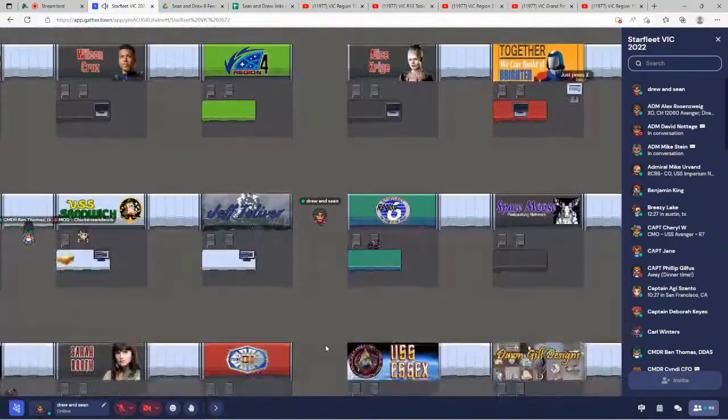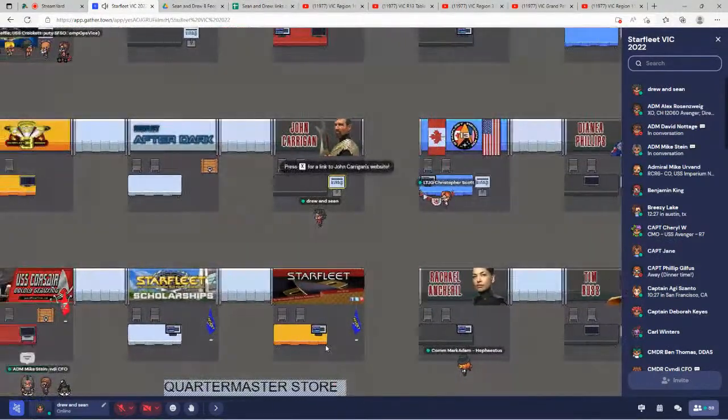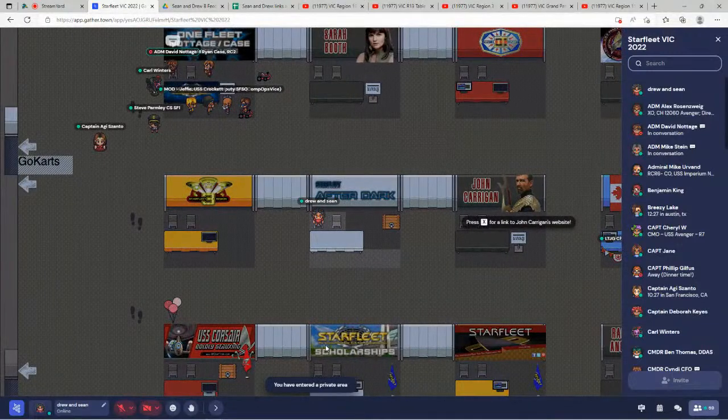in Vince's holodeck during the After Dark broadcast. They were having a dance party throughout the thing. So go ahead and check out the Gather Town. It's pretty easy. It's 8-bit, just like the old Nintendos. If you played Zelda, you can play this.